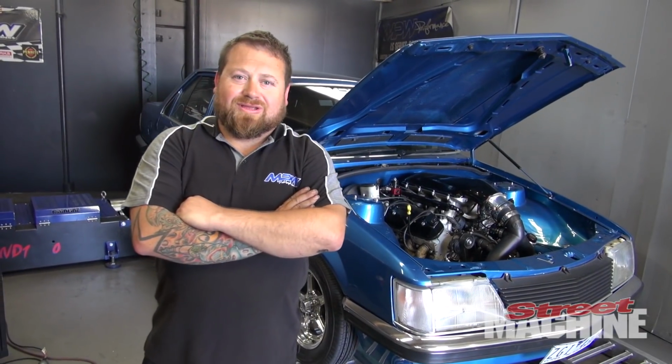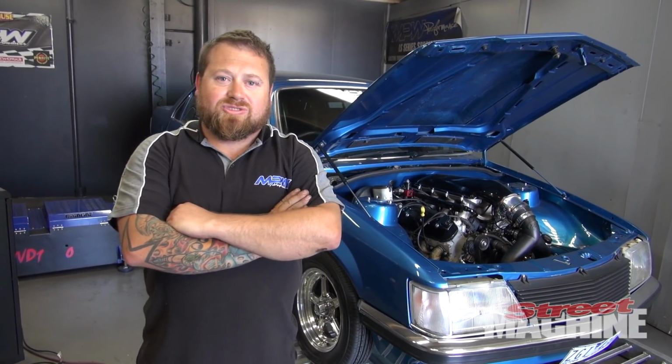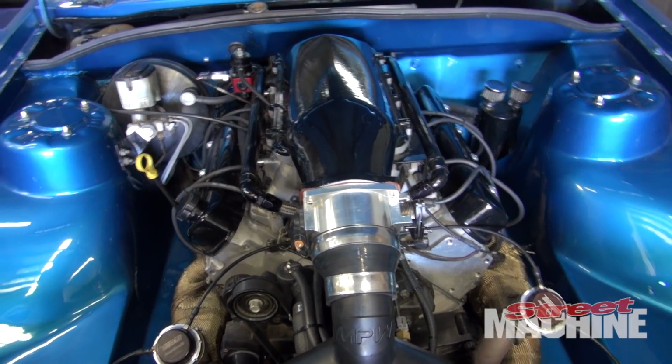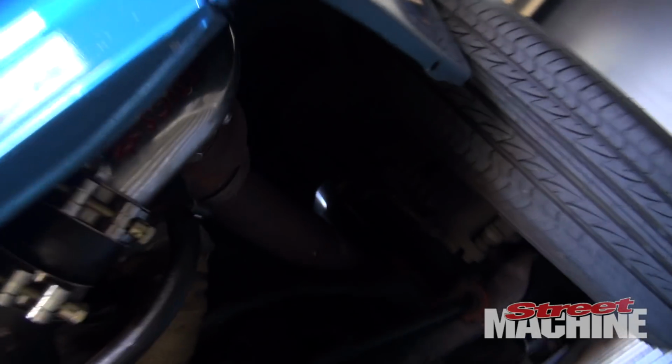Hi, I'm Luke Foley from MPW and this is my VH Commodore. We're currently running a twin turbo 6 litre aluminium block and we're just playing with some new camshafts. With this cam setup we've made 540 odd kilowatts, which is a fair bit down on what we usually make, so we know this one doesn't work as well with this sort of combo.